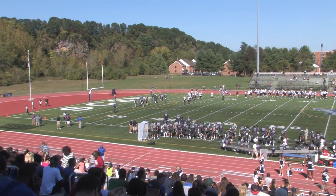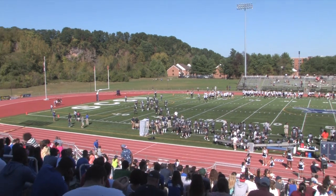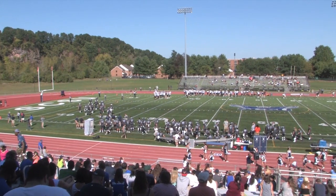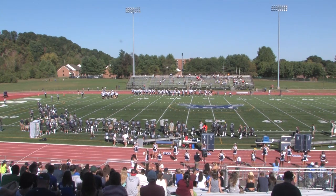It'll be the first of the AIC second half. Their first charged timeout of the half. Everybody, get on your feet and yell.